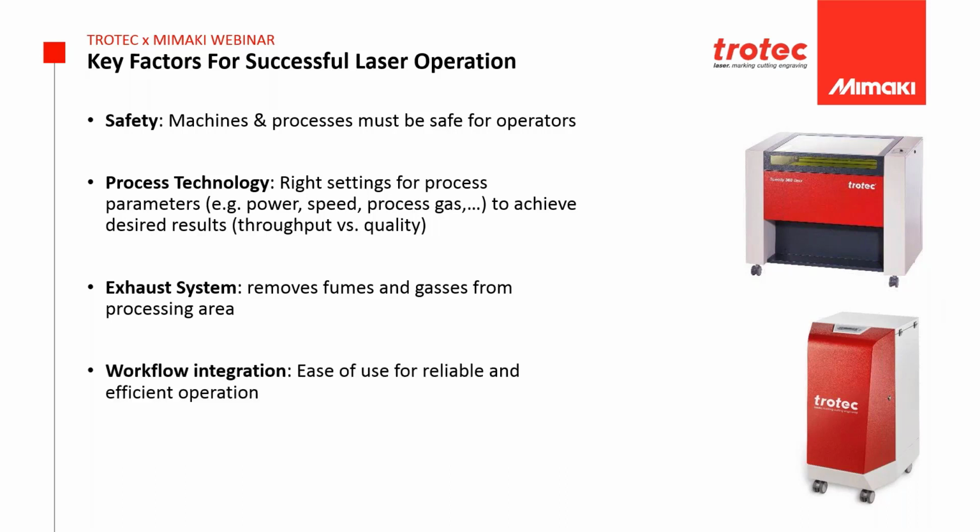And last but not least, it's important to have a simple workflow, to follow through the steps of a workflow easily. And I think the Mimaki Trotec integration is an excellent example of such an integration. You will see later in this presentation, in this video, how this is integrated.